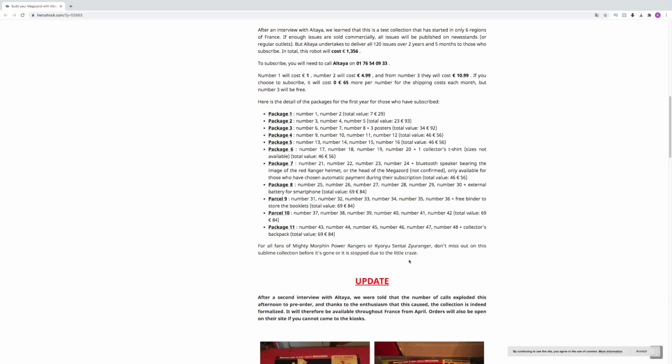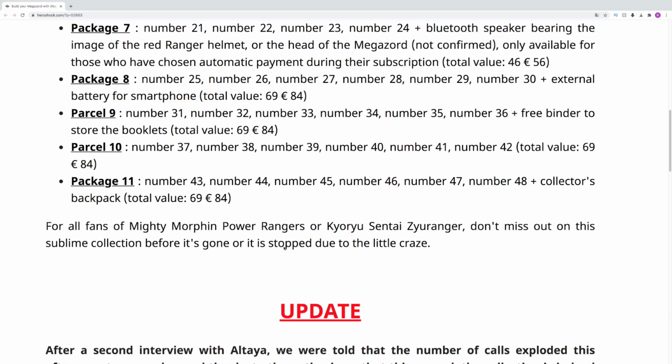What does that mean? Stopped? Why? Due to the little craze? What does that mean? Does that mean if it doesn't sell well, it'll just quit midway and you'll end up with half a Megazord? Or do they mean you might miss out because people will snap them up?